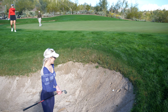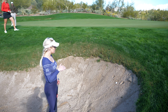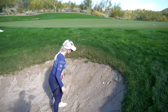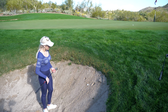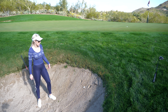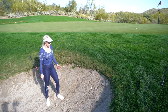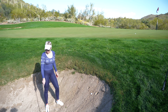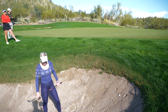Well, I have not a great lie. It plugged into the lip of the bunker. The good news is that it's not completely covered. The bad news is that it's on like a pretty steep hill. So for a shot like this, you don't want to compound your problems, but at the same time, my best option is it's probably going to hit here and then roll back. So I'm thinking, where do I want to roll back to?